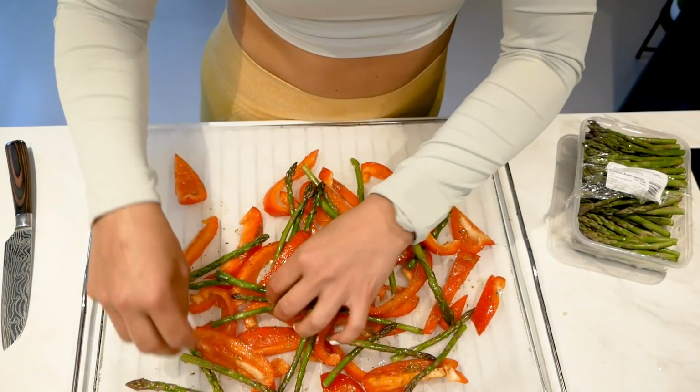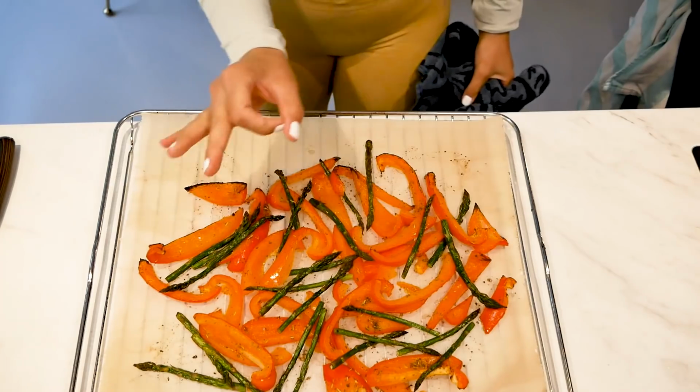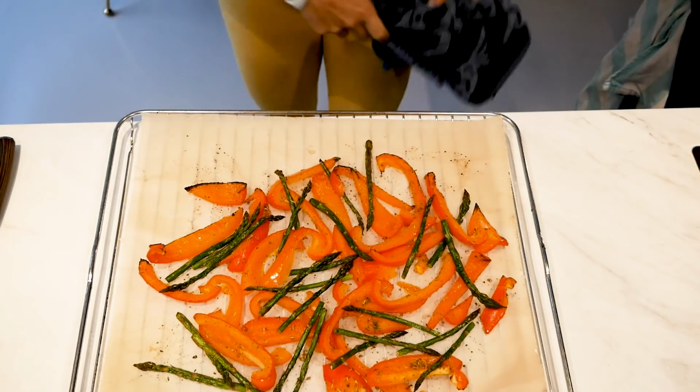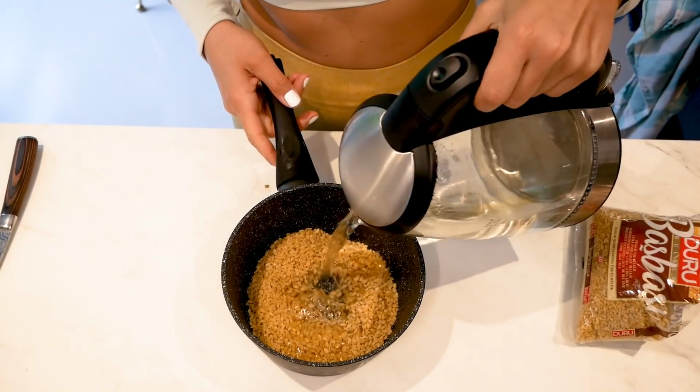And trust me, when this comes out of the oven, it smells amazing. I love it. I usually bake them around 10 to 15 minutes, sometimes 20, depending on how crunchy you want your vegetables. Next up is some bulgur wheat.